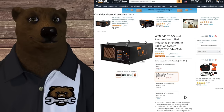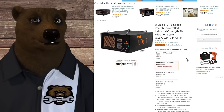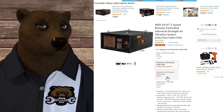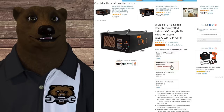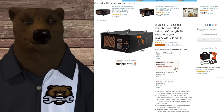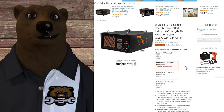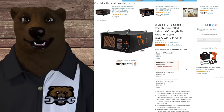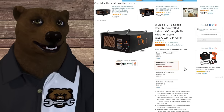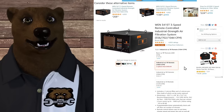The air unit, the best seller on all of Amazon for shop dust collectors. And they have everything from a $139 unit, the 268, the 298, all the way up to the 1,044 CFM full shop unit there, at a price of $460. But remember, dust collection's nice, but dust collection isn't about your health. Dust collection is about keeping the shop clean. That's literally what it does.